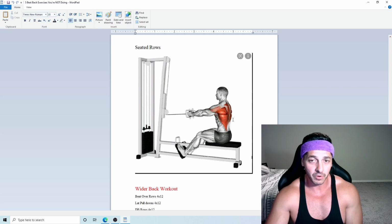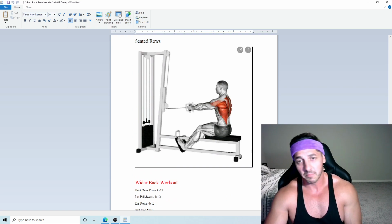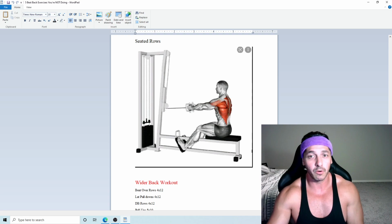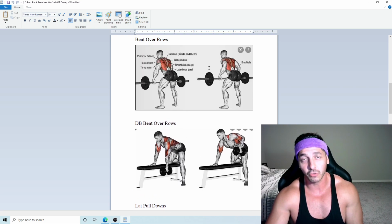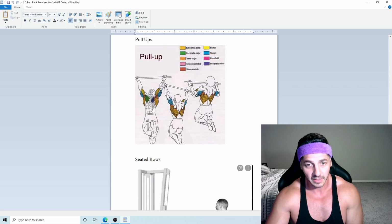One thing I did not put here is specific training for lower back, but basically when you're doing planks, any extensions, you're going to be training your lower back as well. And depending on your positioning on these exercises here, you're also going to be hitting your lower back. I recommend, you know, at least doing a little bit of extra lower back when you do your abdominals. That way you're strengthening your core.